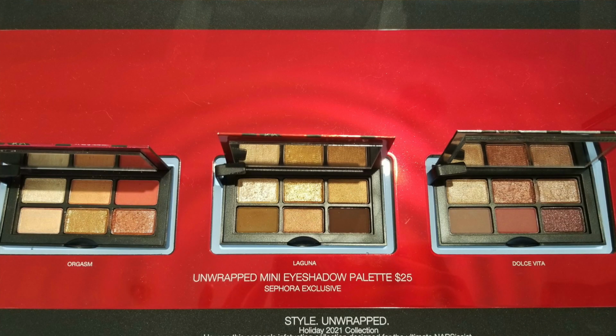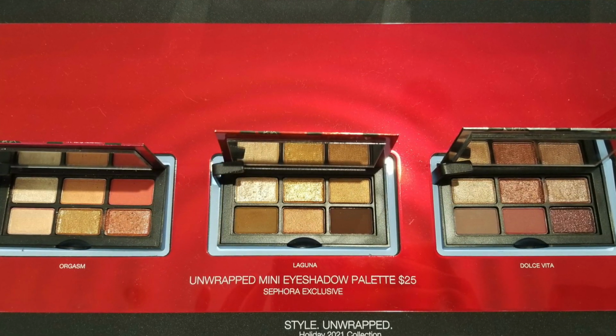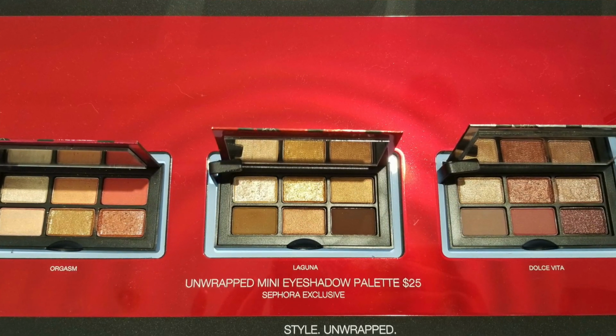Now we're talking about the palettes themselves. I did swatch all of them in store. I wanted to figure out if there's one of the three that I would like enough or is new enough to my collection that I can bring home. But as you will see, there are a lot of shades already in this one palette from Nars that I already have. Because let's be honest, they're kind of like Charlotte Tilbury.